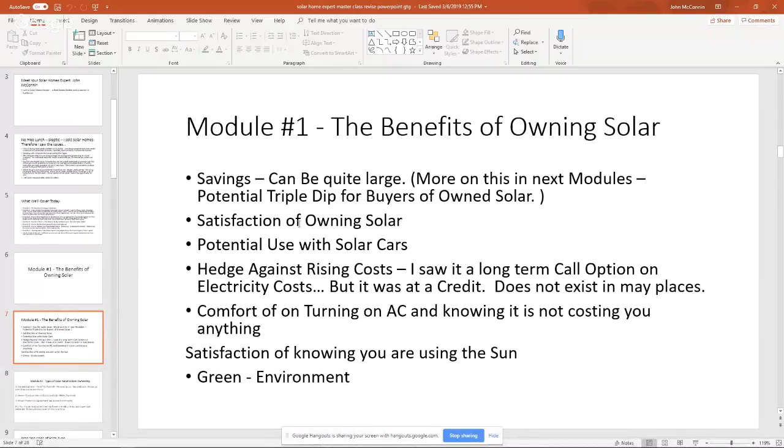So another thing is you have satisfaction owning solar. Just like when you're satisfied you have a nice car. Imagine a solar car would be that way. Or for me, the most satisfied thing I ever was working on, if my phone goes off I'll stop the ringing, was I bought an expensive bike when I was doing mountain bike riding, and it was so stable and it turned so nicely. It was stiff.